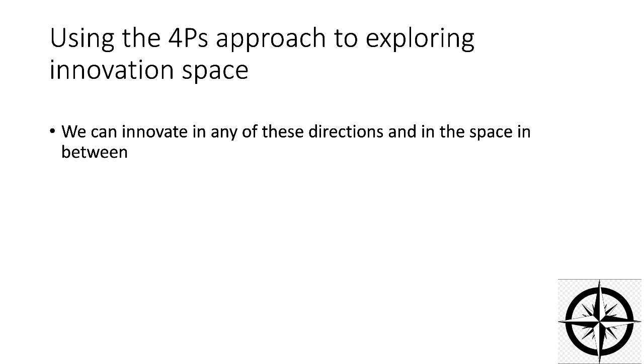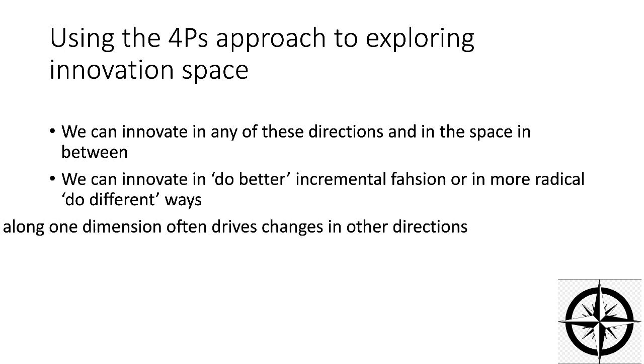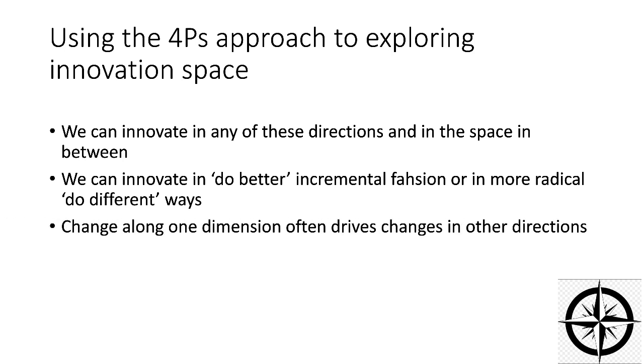We can innovate in any of these directions, and of course in the space in between, not just in the 4 cardinal points of the innovation compass. We can do that in do better fashion, incremental innovation, or we can do it in more radical, do different fashion. We can change, of course, one dimension, but find that that will drive change in other directions as well.